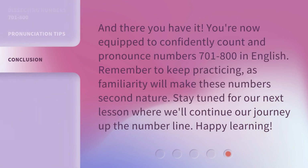And there you have it. You're now equipped to confidently count and pronounce numbers 701 to 800 in English. Remember to keep practicing, as familiarity will make these numbers second nature. Stay tuned for our next lesson where we'll continue our journey up the number line. Happy learning!